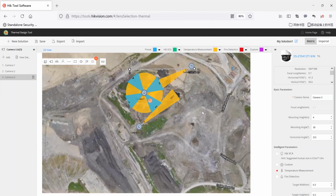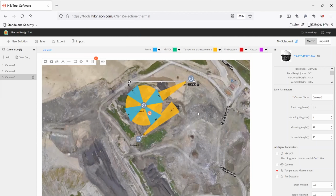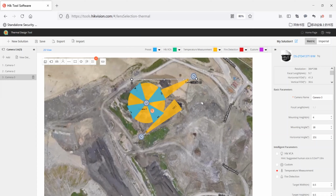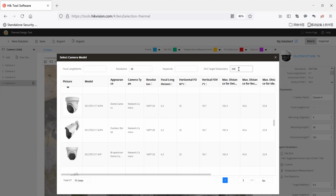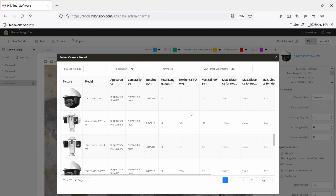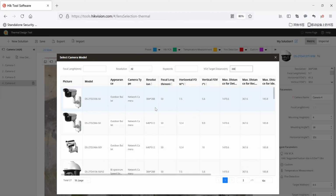And there are some customers who also have requirements for perimeter detection for waste recycling sites. So you can also set the VCA detection functions in the thermal design tool. So again, let's add another camera. After adding the camera, you just go to the camera selection chart. And this time, because we are doing perimeter detection, not temperature measurement, you can just input the VCA target distance you want to detect. For example, the perimeter is about 300 meters. So I just input 300 here, and it will quickly show you all the cameras which support 300 meters perimeter detection. For example, I choose this long-range bullet camera.